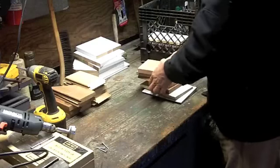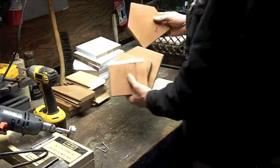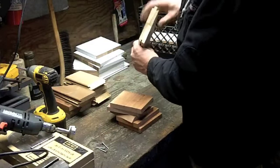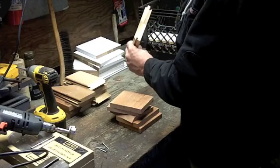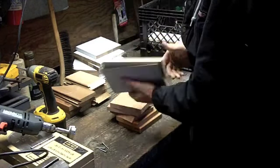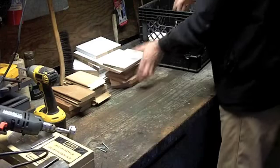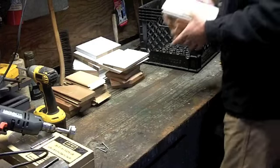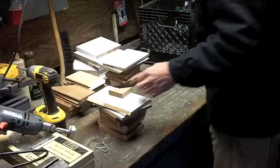Here we have, oh, this is straight redwood. These are redwood fence boards. And more of that beveled, rabbeted cedar siding, just cut down a little bit smaller. And it looks like I got the same style birdhouse here. Okay, so I have enough for 4 houses.